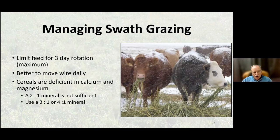Now, managing the swath grazing, limit the rotation to 3 days. So you want to move an electric fence every 3 days to make sure that they're getting fresh material. If you have the time and the inclination, it's best to move the wire daily.